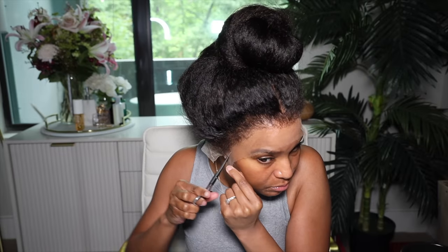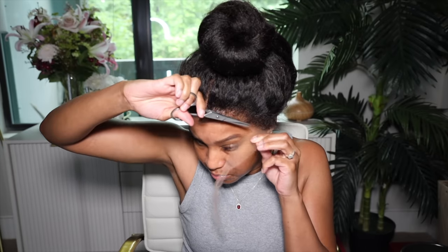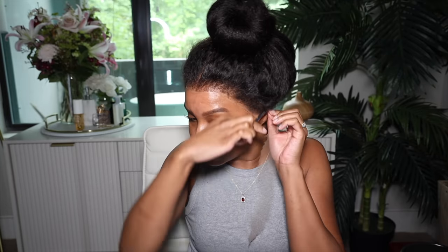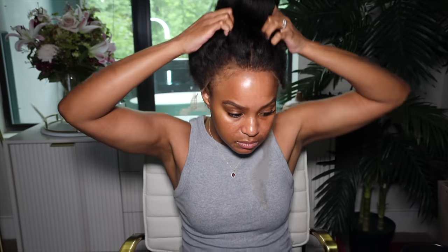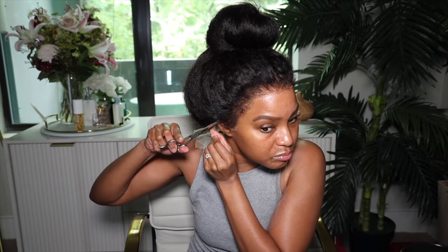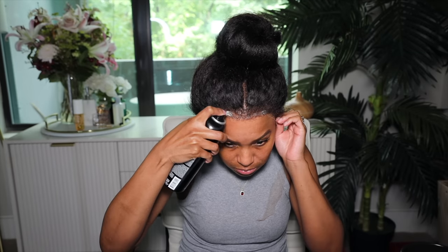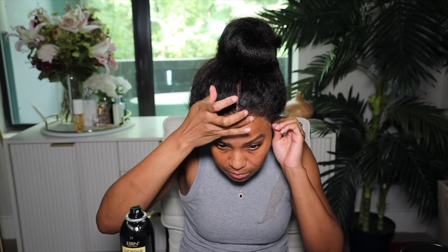Now next I'm gonna go ahead and use my Annie shears. These are the stainless collection. I forgot what it's called, the ice collection. But I'm gonna use these shears to cut off the lace. Now the only thing about a 360 lace frontal is that I do have to shape it to my head. And while I was cutting around the lace, I had to put the elastic band on so this thing wouldn't move. Now you could wear this with glueless, but I decided to wear it with a little bit of adhesive on it.